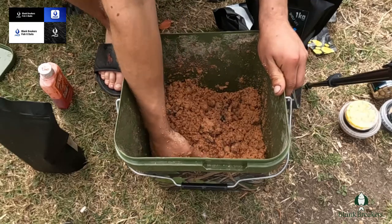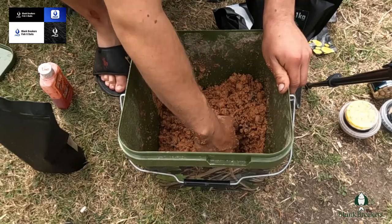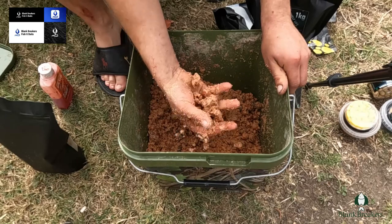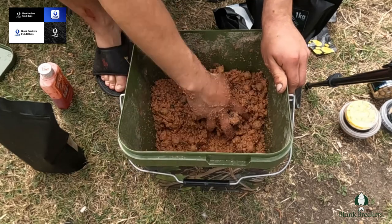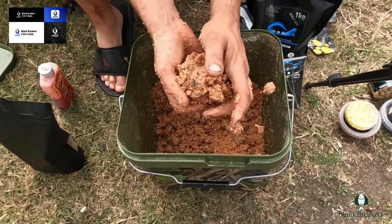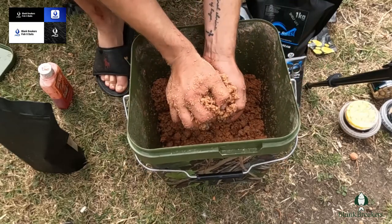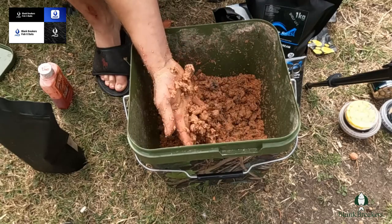I think half a cup more water I do. Nah, that's alright. Nah, that's what you want, guys. Consistency. As you can see, he's rolled it up in a ball, but if he rubs it, it just goes straight back into the dust again. That's a perfect way of how you want your ground bait.